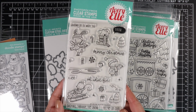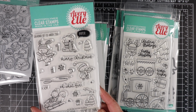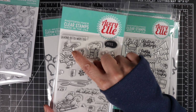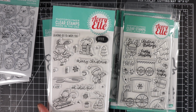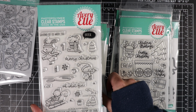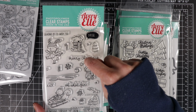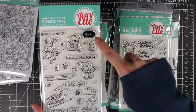We've got Winter Friends. How cute is this? We've got a cute little penguin, a little doggy with his scarf wrapped all the way up to the top. Look at that bunny's hat. How cute is that? A little squirrel with a sweater on, with an acorn on its sweater. Sledding. We've got skating by to wish you Merry Christmas. Oh, what fun. There's Avery, so you could put Avery Merry Christmas. Dashing through the snow, you're so cool, and Burr.